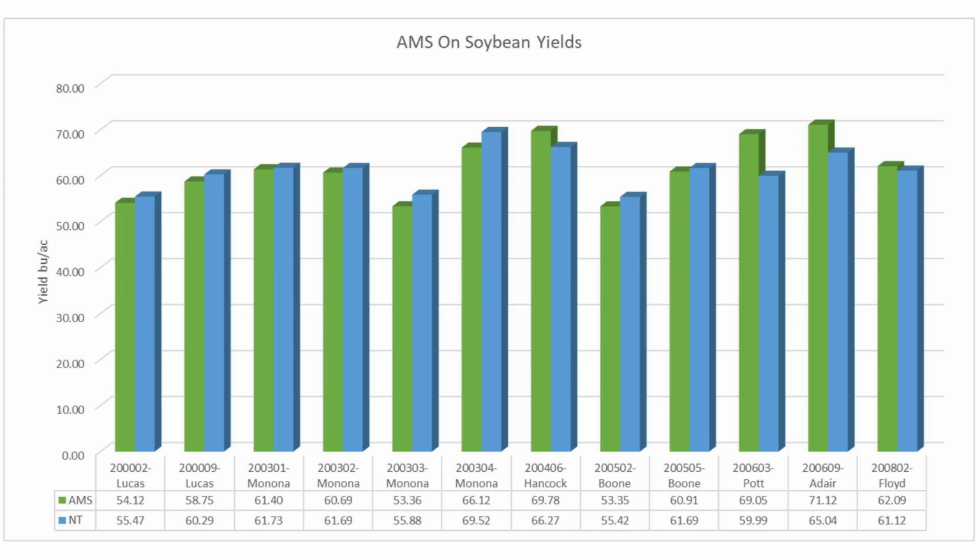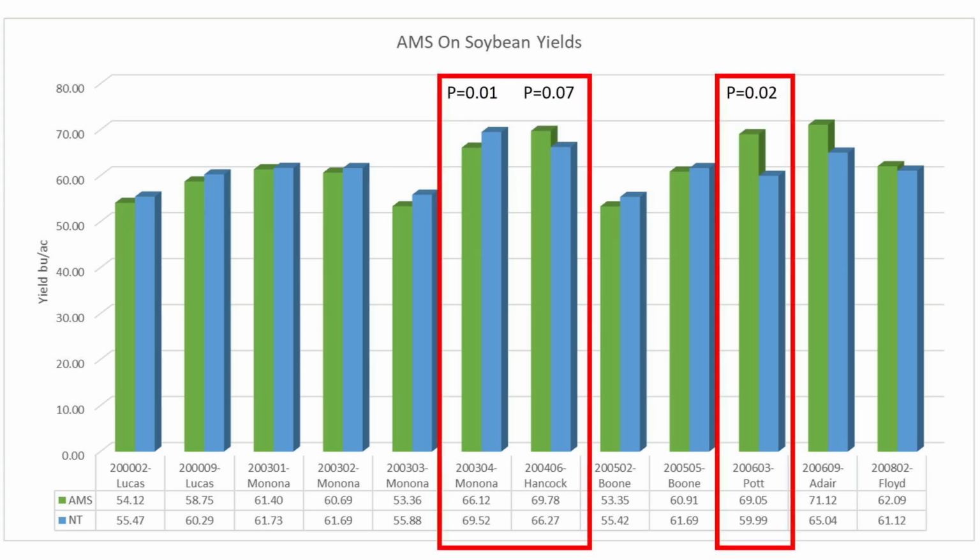If we look at this, the trials that have significant differences are highlighted in red. You can see the yield differences down below. They have the trial number and the county in which the trial was performed, and then the green will be the AMS yield, and the blue will be the non-treated yield. So as you can see, there are 3 trials that had statistical significance.